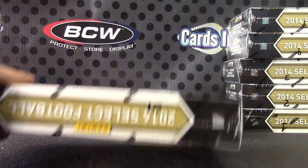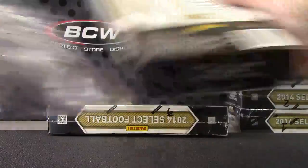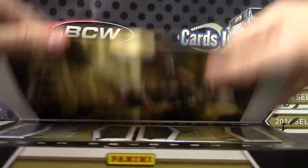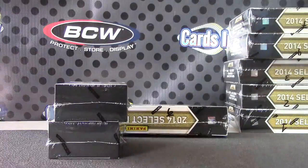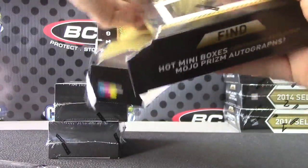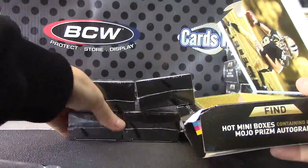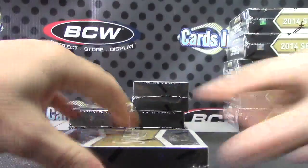Back with Tim, he's going to try two of these 2014 Select, pick box number 10 and box number 6. Select football. Here we go.